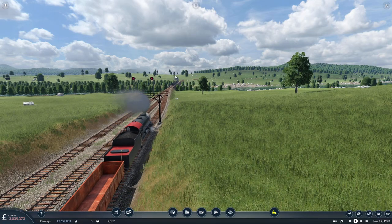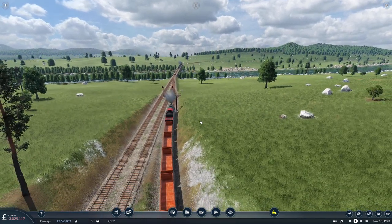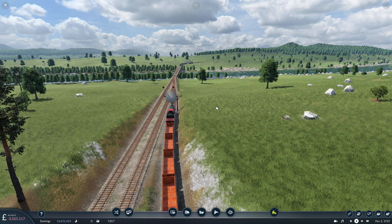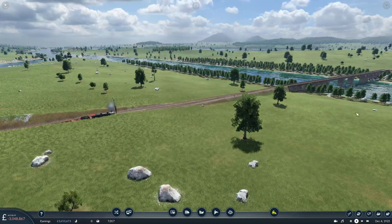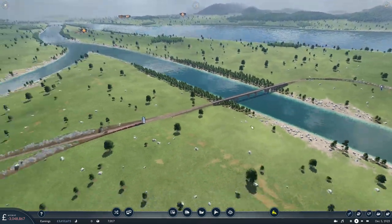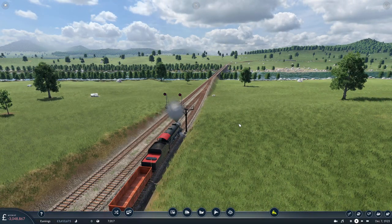This signal is protecting the bridge. And we can only have one train at a time over it just because of the nature of the bridge. I'm just going off on a tangent here. It's a weak bridge. It's not strong enough to hold two trains at once. I mean, it'd be less maintenance, wouldn't it, as well? Less stress on it over time.